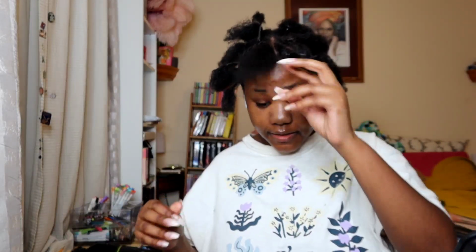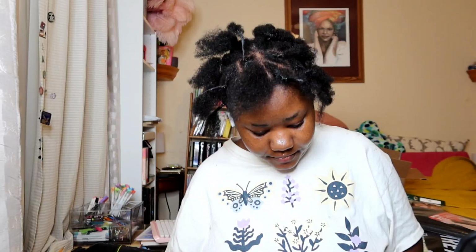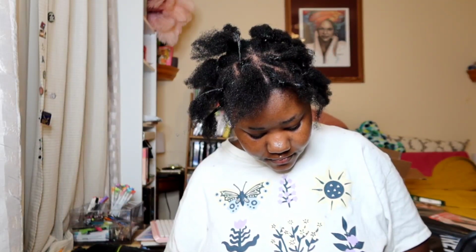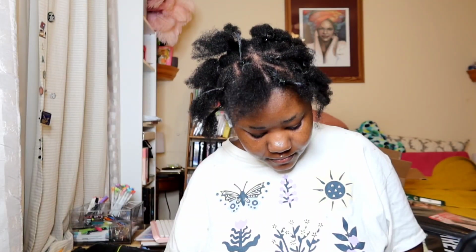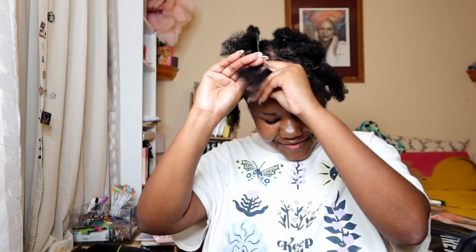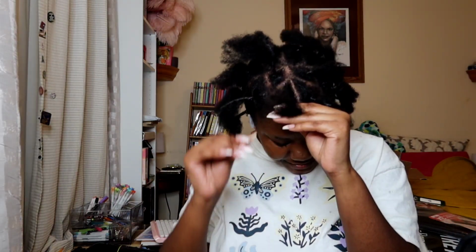Why not? I like weird textures. I like it when my hair is freshly done and feels like something. I like it when it looks like something. However, I don't like it when after a couple of days, I don't like the way that feels. It feels incorrect. So let's do an easy butterfly locks tutorial.